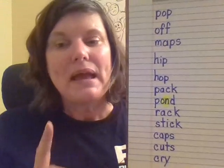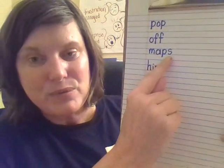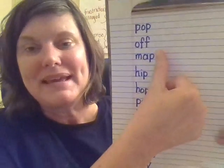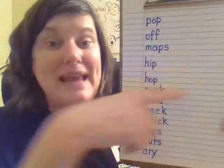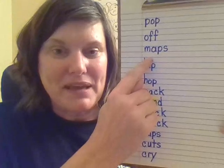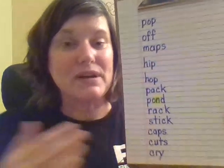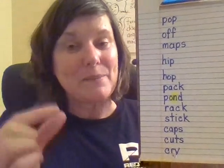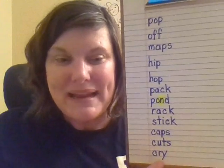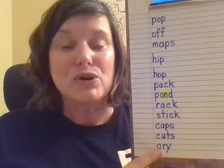So that's one trick. Something else that I want to remind you of is when you see S at the end of a word, a lot of times that makes it mean more than one. So like map is a base word. Maps, now it means more than one, whereas map meant only one. So remember, when you see S at the end of a base word, it usually means more than one. So the S at the end of a base word is what's called a suffix. A suffix is something we add to the end of a base word to change what it means. Okay, and I also want to point out again, when you see Y at the end of a small word, it says I, like at the end of cry.